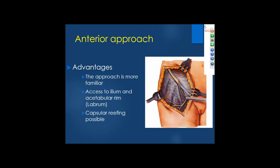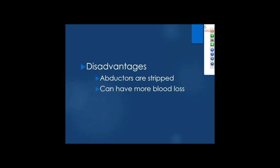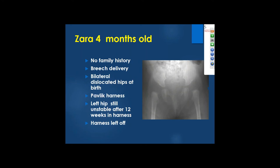The anterior approach is more familiar to most people. You get excellent access to the ilium and the acetabular rim, and you can do a capsulorrhaphy or capsular reefing at the same time to improve your stability. The disadvantages maybe are that the abductors are stripped. I haven't seen a problem from that, and sometimes you do have slightly more blood loss. So I want to illustrate these approaches with some examples.